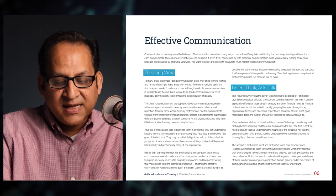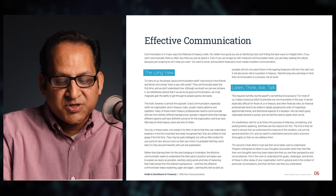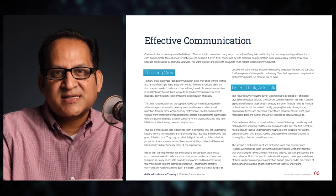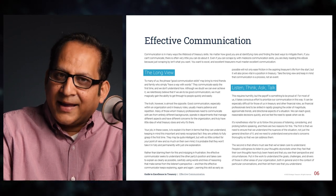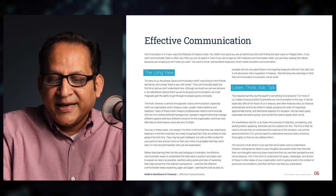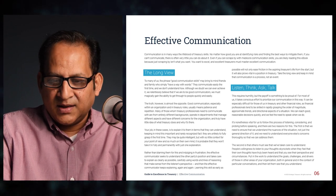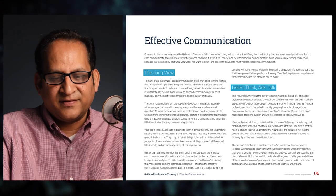Rather than blaming them for this and indulging in frustration, the effective communicator seeks to understand the other party's position and takes care to explain as clearly as possible, carefully using words and lines of reasoning that make sense from the listener's perspective. And then the effective communicator keeps explaining again and again. Learning this skill as early as possible will not only ease friction in the aspiring treasurer's life from the start, but it will also prove vital in a position in treasury. Take the long view and keep in mind that communication is a process, not an event.